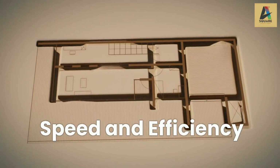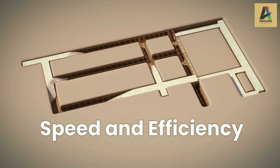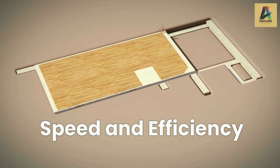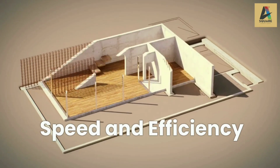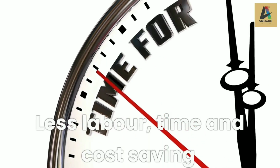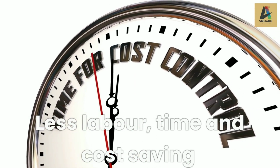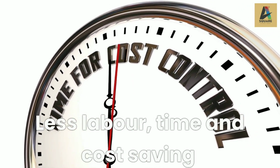Speed and efficiency. 3D printing allows for faster and easier construction by creating building components off-site, which can then be brought and assembled. This approach reduces the time and labor required for construction, which can lead to significant cost savings.